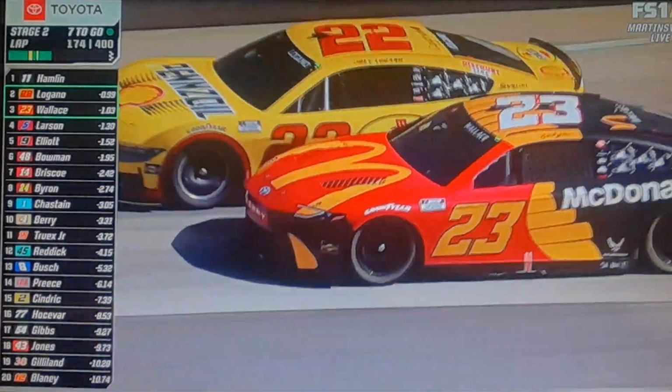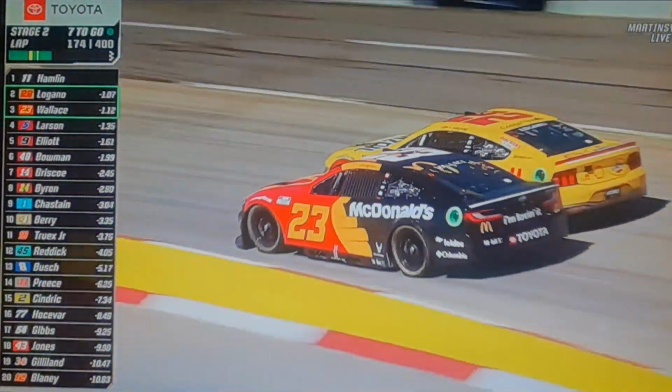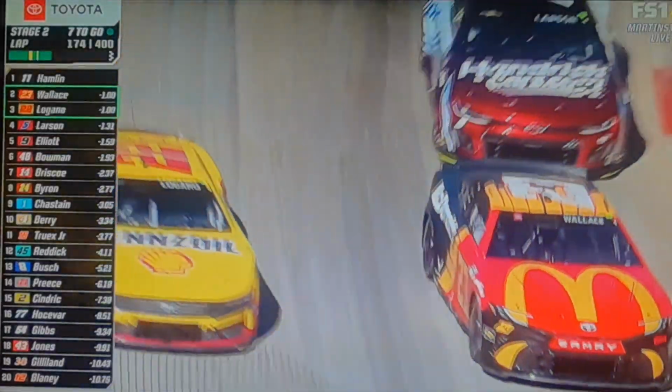And Logano's going to have to work hard here, because if he gets door to door too long with Bubba, you see Larson just lurking in the background right there. Want to pounce on both of them. They get to bouncing off one another just like that. Might open a door up for a 2-for-1.